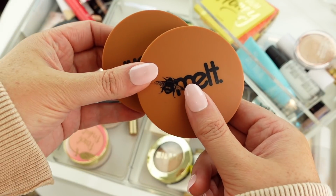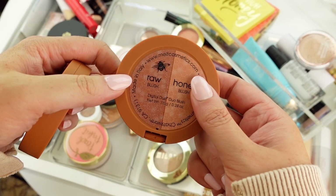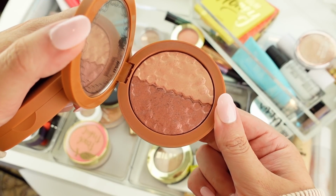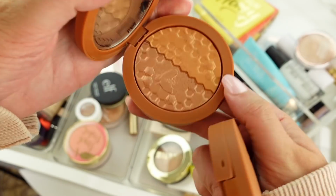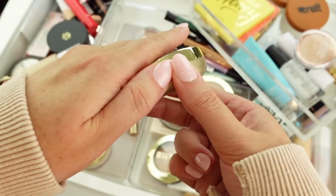I think I'm going to take these Melt blushes out for now as well. These are the Digital Dust Duo blushes. This one is Raw Honey, which is actually a really pretty color for fall, but I just need to rotate out my blushes. I feel like I haven't done that in a while. And then this one is Queen Bee, which is like a pretty option if you like more of a bronzed look. I think I'll actually take this one out too.